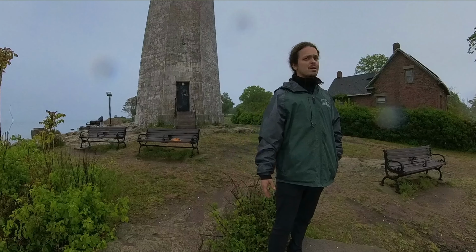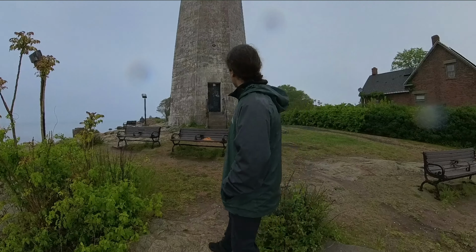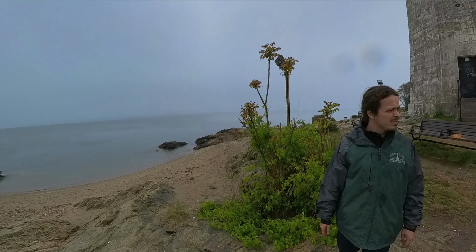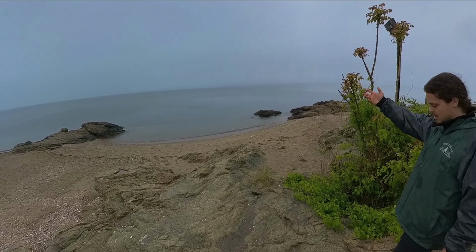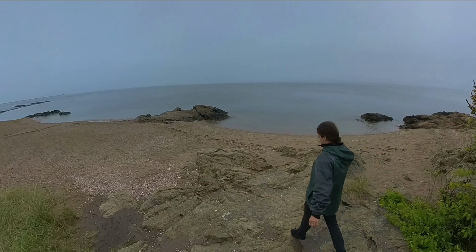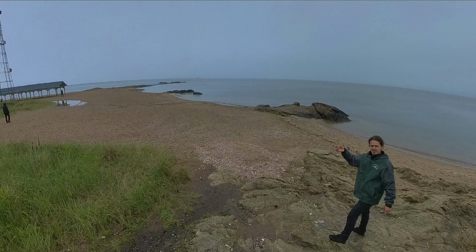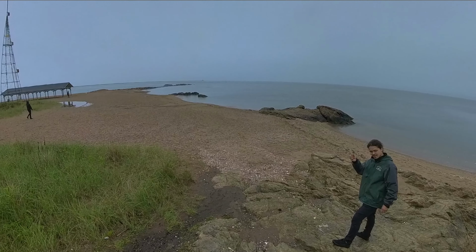So today we decided to come out to see the lighthouse. Absolutely beautiful. I love this thing. So nice. We can see the coast. It's a bit cloudy and rainy, but I mean, my gosh, how can you beat this, you know? I mean, there's no one out here. There's random bits of shell. Oh, that's a nice shell.